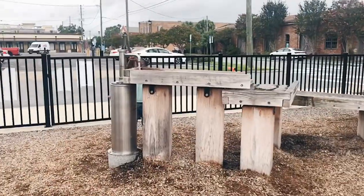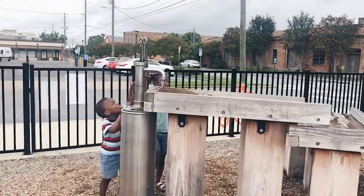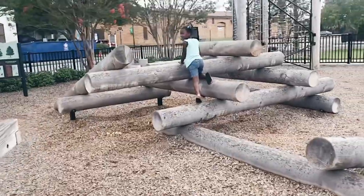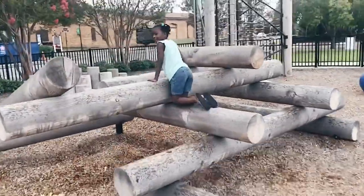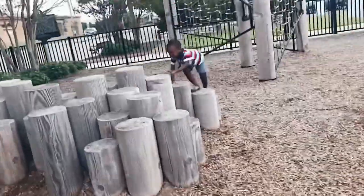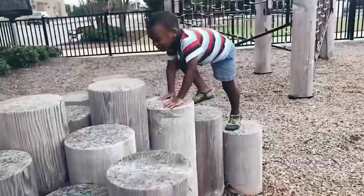So we're just gonna let the kids play. We came here yesterday and they had a lot of fun. But now I'm going to show you everything that the park has to offer.